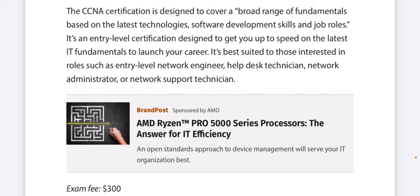Now, the CCNA: I pretty much made my entire career off of the Microsoft Certified System Engineer, the CCNA, and the CCNP. Those are the three primary certifications that launched me into the high six figures. So I think a CCNA is a good start, and if you're into networking, I think it's a good place to stay.